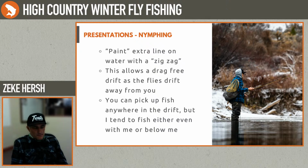So get out there, check it out, spend the time, walk the rivers, look for the deeper water, and really just keep looking for fish rising. Sometimes it's really subtle, and you might not even have noticed it, and then you get a different angle on the water, and instead of looking upstream at that hole, you're looking downstream, and you're like, oh, there's noses all over the place. So something to think about there.